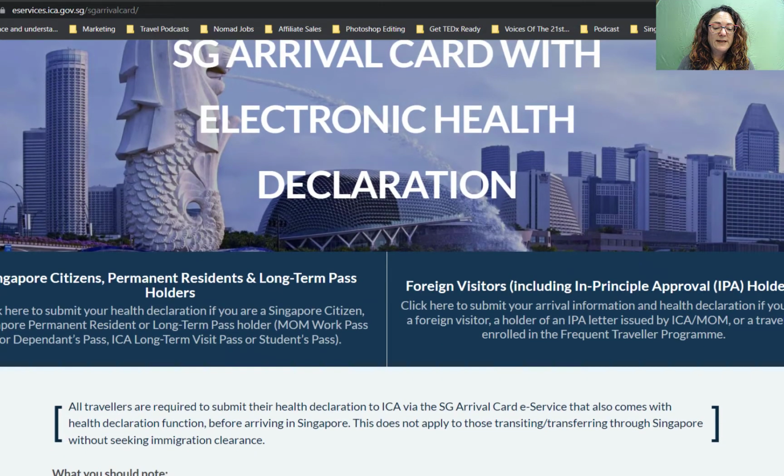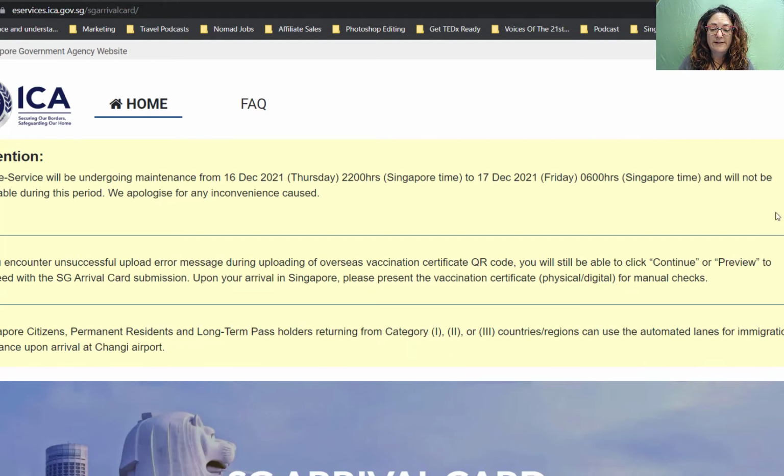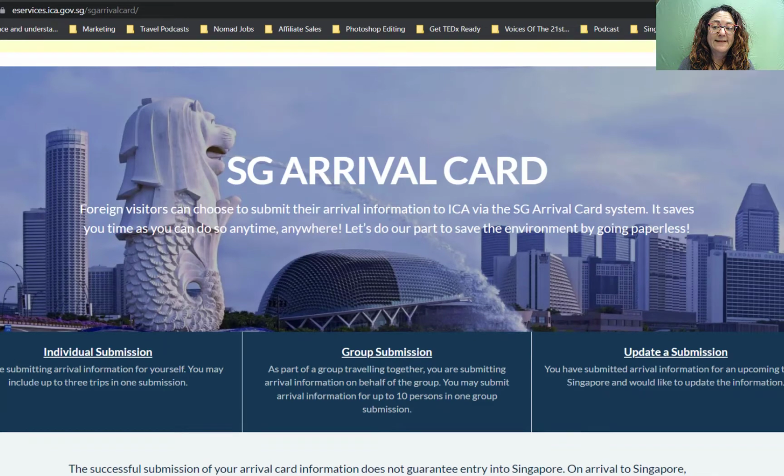And you will simply scroll down, and you're probably going to pick the foreign visitors lane here and complete the application. It's quite easy, but again, you do need to be on the right website to get that done.